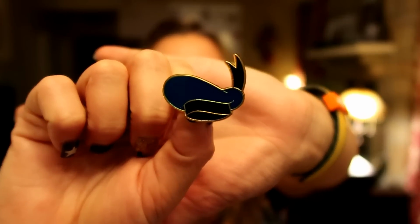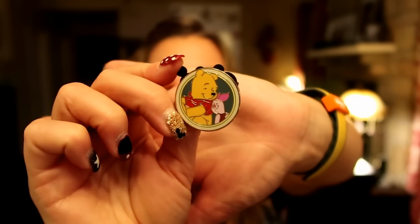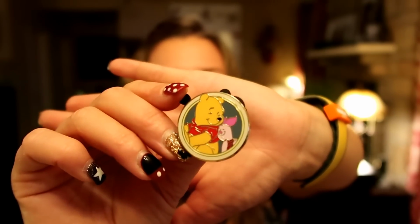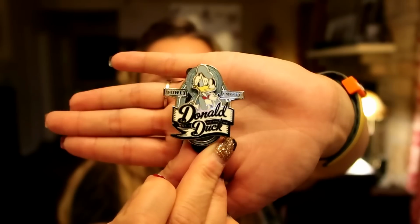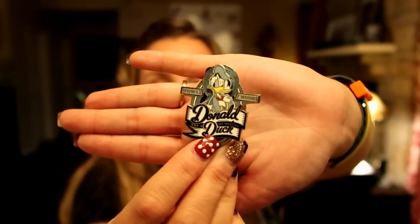Emma traded another booster pin for this cute little Donald Duck sailor hat. And she traded another booster pin for this adorable little Winnie the Pooh and Piglet pin. Emma purchased this adorable Donald Duck pin from Fantasy Faire.